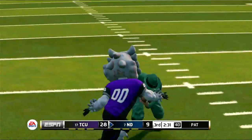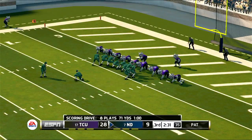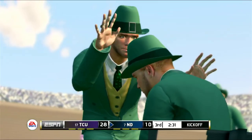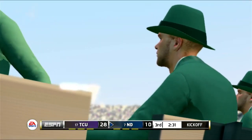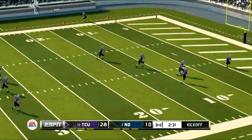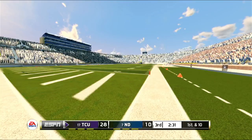So tough to defend when you have a quarterback with the ability to run and throw, and he gets down into this area of the field. Chances are he's going to find his way into the end zone. He makes the PAT. Notre Dame to kick. And he got all of this one. Great kick. And it goes into the end zone, down for a touchback.